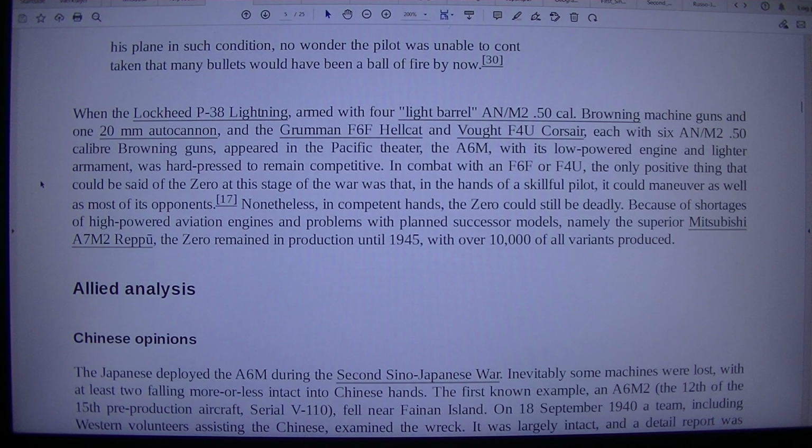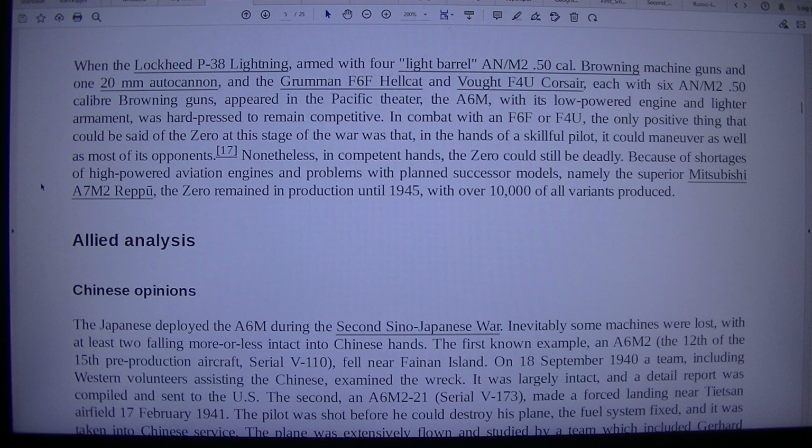30. When the Lockheed P-38 Lightning, armed with four light barrel .50 cal Browning machine guns and one 20mm autocannon, and the Grumman F6F Hellcat and Vought F4U Corsair, each with six forward .50 caliber Browning guns, appeared in the Pacific Theater, the A6M, with its low-powered engine and lighter armament, was hard-pressed to remain competitive in combat with an F6F or F4U. The only positive thing that could be said of the Zero at this stage of the war was that, in the hands of a skillful pilot, it could maneuver as well as most of its opponents.